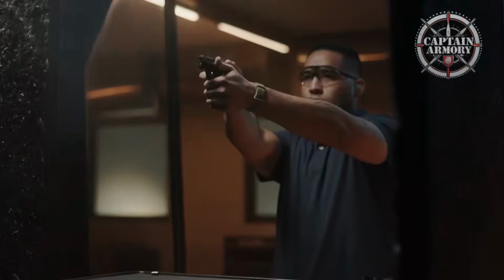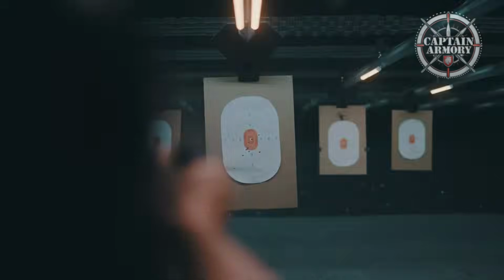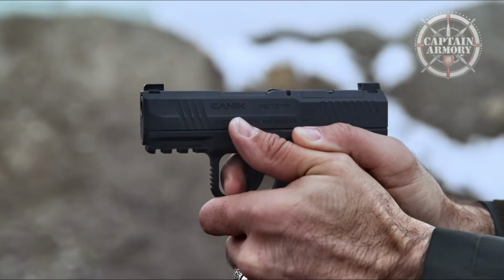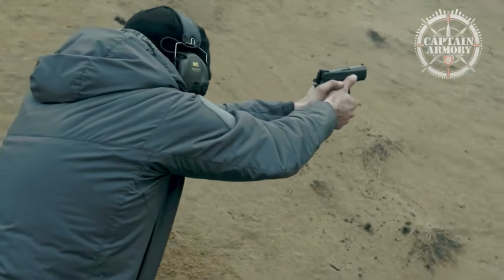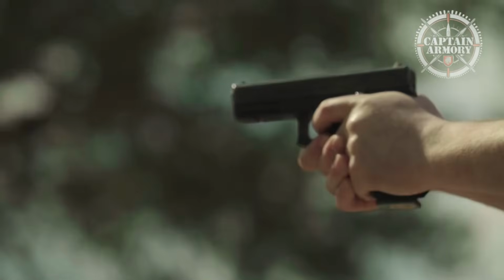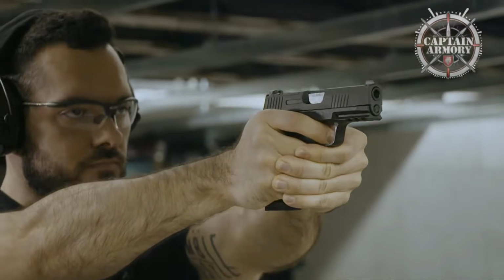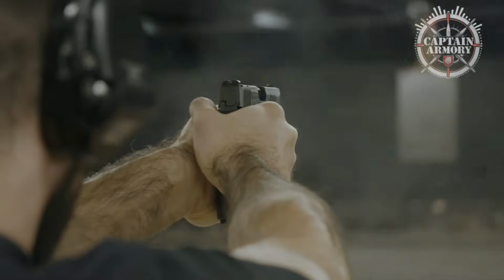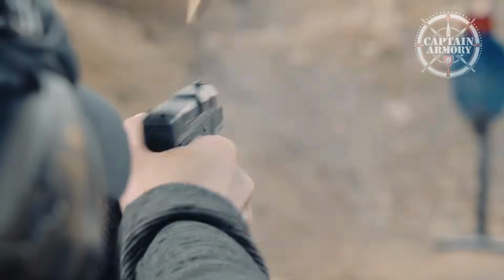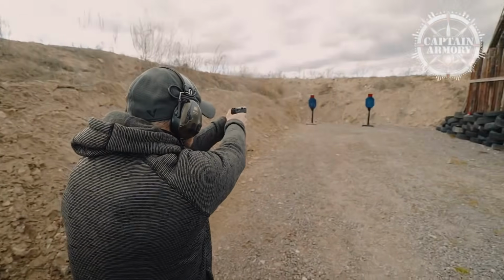That means a pistol that's not only reliable and accurate, but also one that actually feels good to shoot, comes with the right set of features, and doesn't break the bank the moment you pick it up. Now, the focus here is on semi-automatics only. Revolvers have their place, and they'll get their own list at another time. But right now the spotlight is on the pistols that most people actually carry day to day.